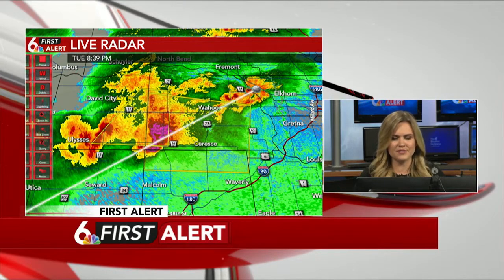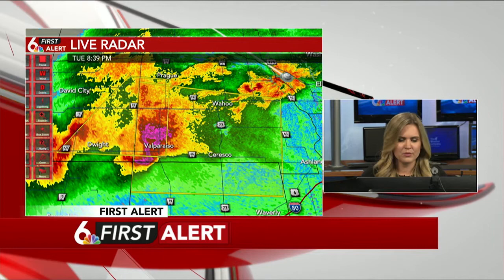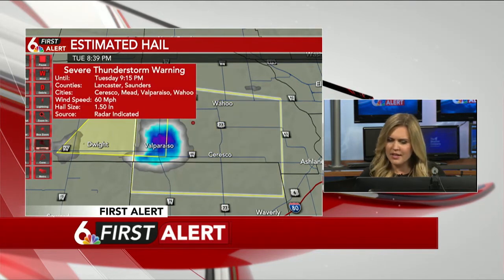And then we're going to have to keep a close eye on this storm out to the west of the metro. Another potential round moving in. This is out near Valparaiso. Let's take a look at maybe some hail with this cell. Not really surprised that we're seeing it. This is picking up on 1.5 inch hail with this storm near Valparaiso. And as we query this warning, this is moving out to the east at about 30 miles per hour.